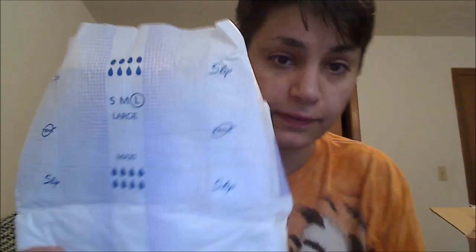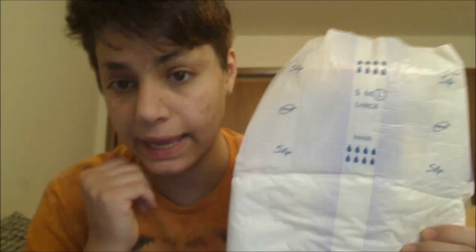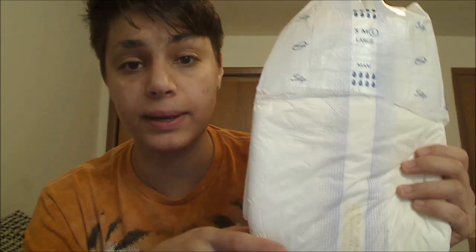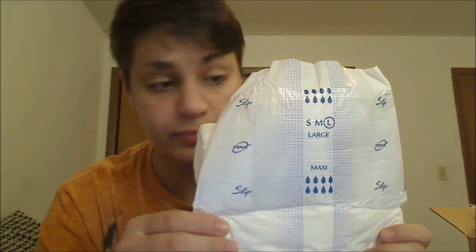It does have the printing on the front. It tells you what kind it is. It gives you the absorbency level. And it also shows you the size. So it does have this purple printing all the way around through the back. And just a simple little landing zone.